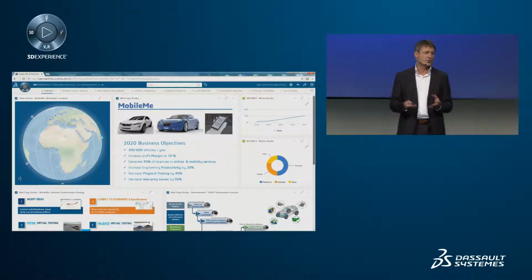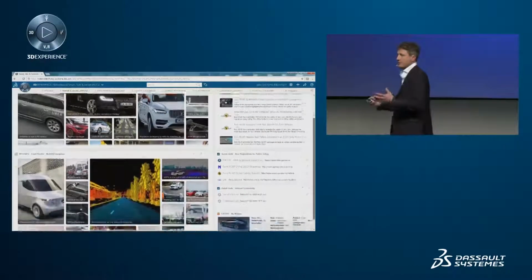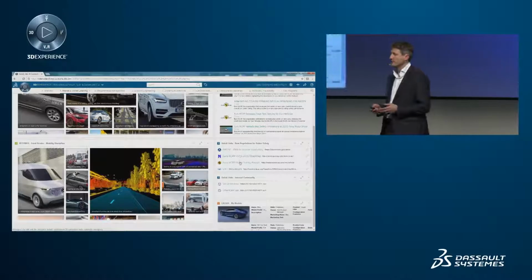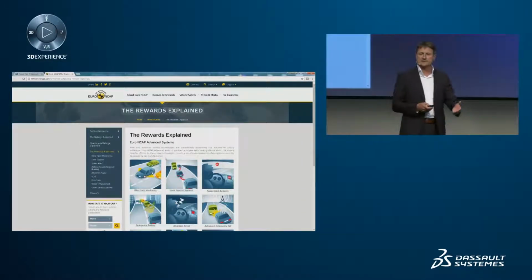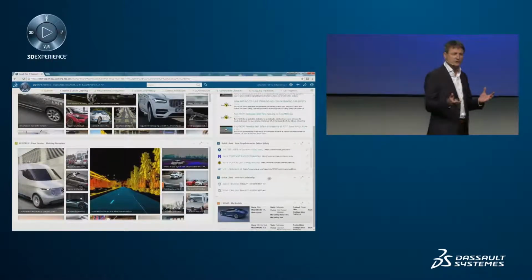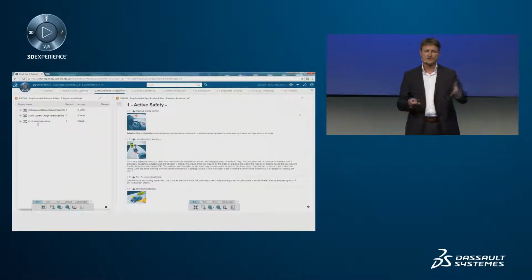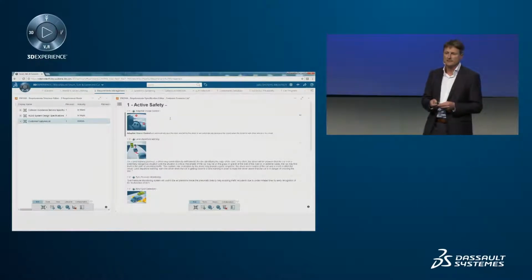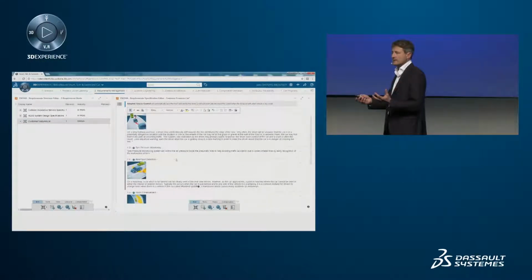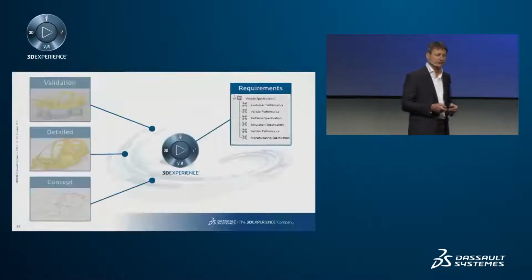Everybody can have his or her own individual dashboard. So a product manager here could track, for example, the actual technology trends for the automotive industry. He could read about the latest safety regulations. And the beauty about using 3D dashboards within the 3D Experience platform for doing so is that you can directly create your requirements, as you can see here on the left-hand side. So deriving requirements from your internal and external data could be the starting point in your development process.